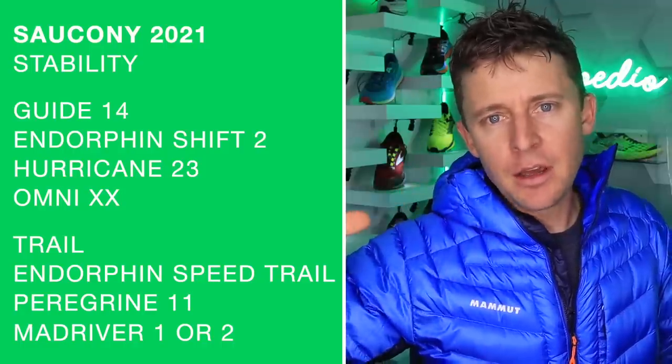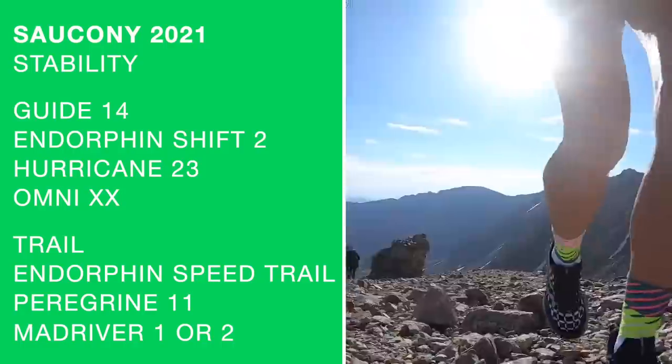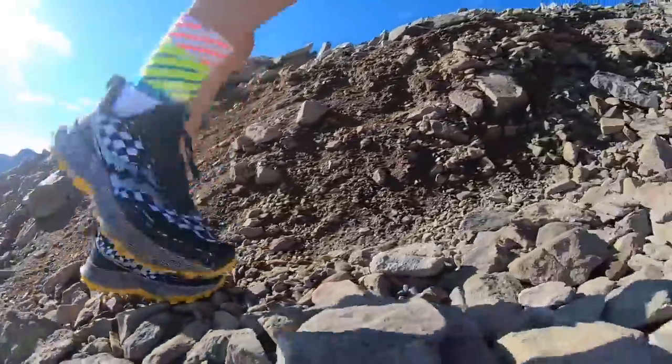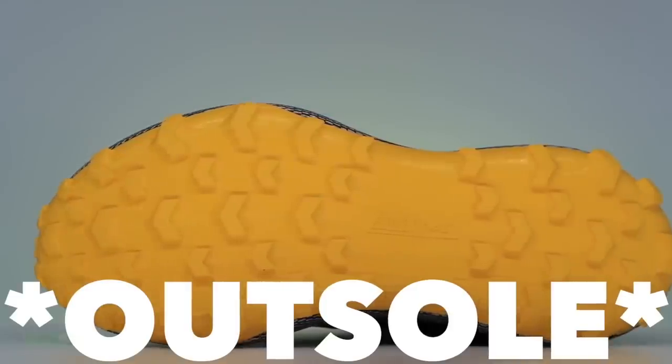Trail shoes, the Endorphin Speed Trail. Whoo, the outsole on the Endorphin Speed Trail was epic. But I think that midsole needs to evolve a little bit. It felt, again, a little stiff out there, but that outsole was unbelievable. And then what was the other shoe? The Peregrine 11.